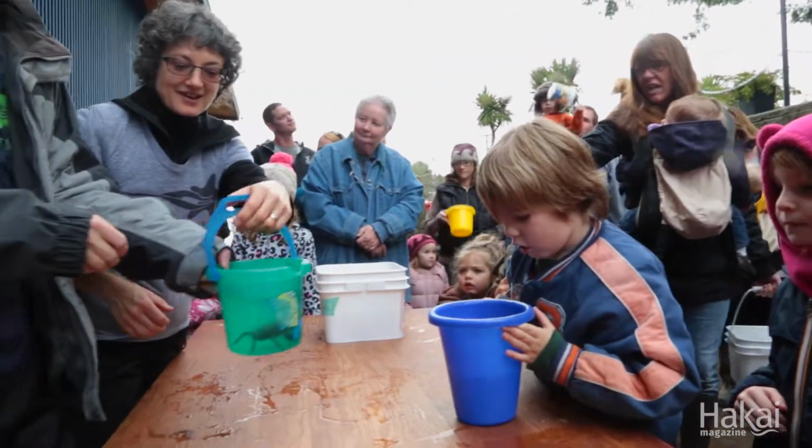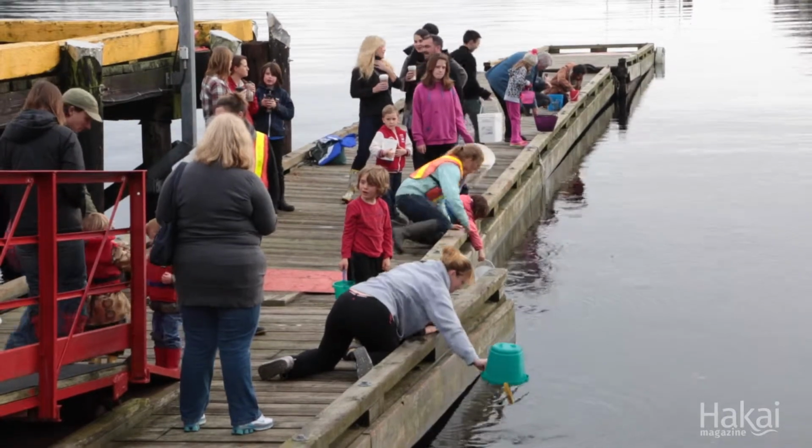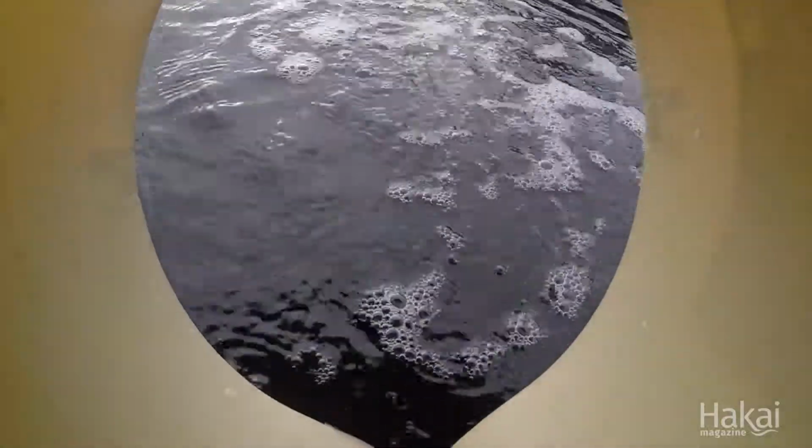Today we're having our big release day. So this is the day that we release all of our harbor species back to the Ucluelet Harbor. We invite the public to come down. We've had as many as 500 people show up, and we release things as a community.